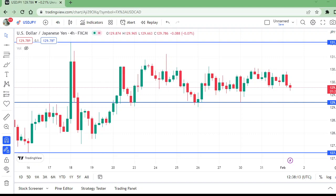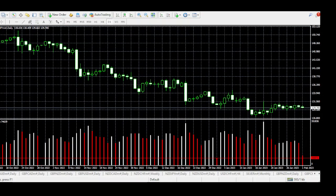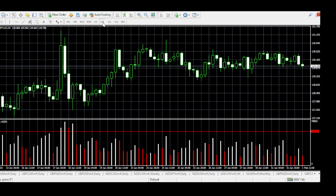But let us move to the MT4 and watch the 4-hour time frame volumes. Now let us watch the 4-hour time frame. Now these are the 4 hours of high volume. So this level is the best buying option, and let me put the stop loss here, it is enough. Yes, this is the retest of this high volume, this 4-hour volume.